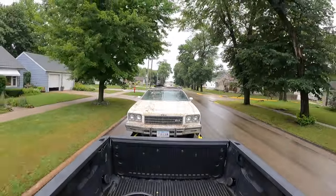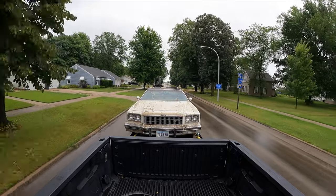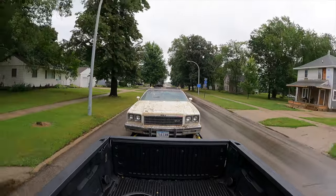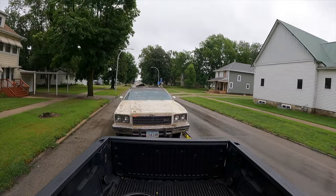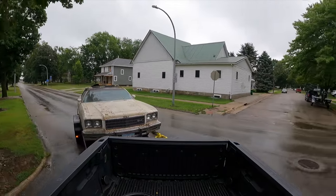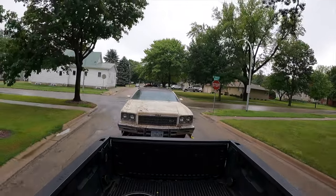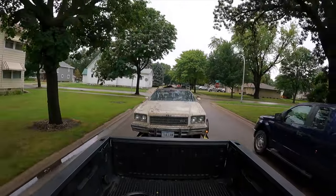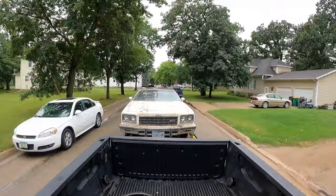I mentioned Dad bought this car from the dealership, ordered it himself. He paid about $8,000 in 1975 for this car, which translates to $44,000-some-odd in 2022 money. So it's a nice car.